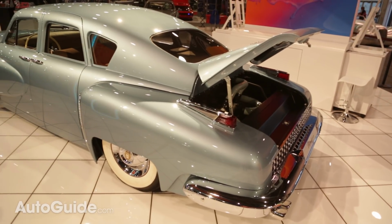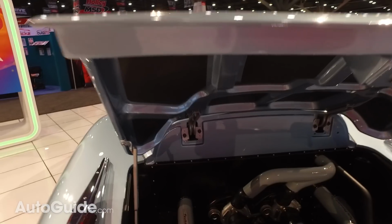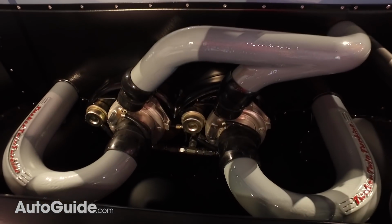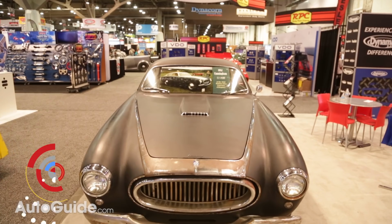The newer wheels suggest that it's got something special under the hood, which is actually the trunk, and that's correct. It's got a twin turbo LS motor that you can barely see, so this thing probably hauls. This thing is super cool. I love it. This car is really incredible.